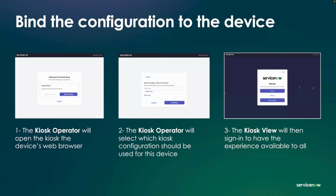What will happen then is they will log out and then another person will log in, which is a kiosk viewer. So someone has the kiosk viewer role, and this will make the experience available to all. And this will not log them out at any stage unless the kiosk is turned off in case there's a power cut. But this role will actually stay logged in. And as soon as the instance will start to time out, the kiosk by default will actually ping the instance to say wake up, and it will always stay open.